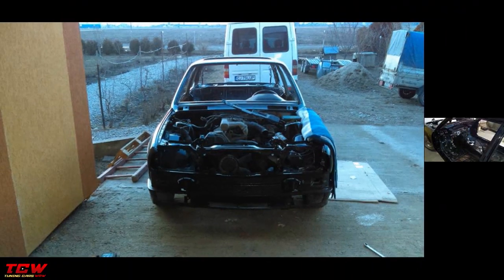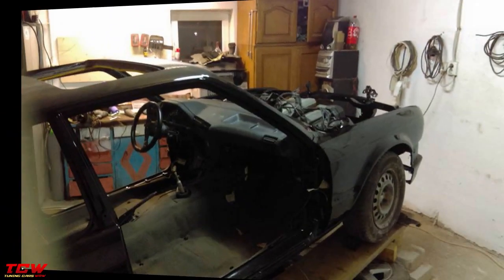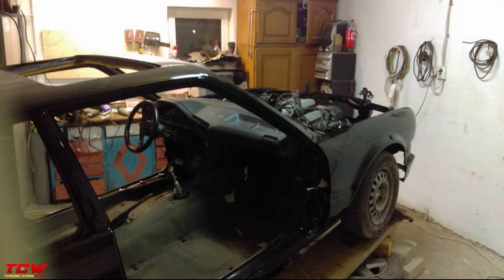Leave your answer in the comment section below. What change will you make to this car to make it look better? What do you think he is missing? Do you think it will look better with another change?